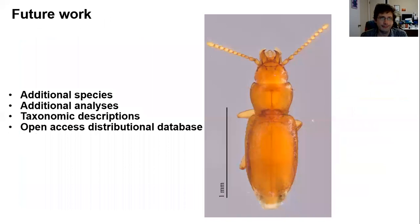So in the future, there are a few more species I'd like to get. I have a lot more analyses I need to do, obviously. I'm going to describe some of these species I discovered. And I want to make it easier for other people to study and collect Anillinus. And one thing that I think would help with that is making a more accessible distributional database available.